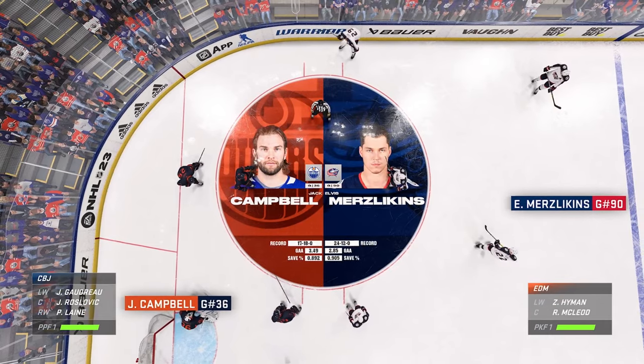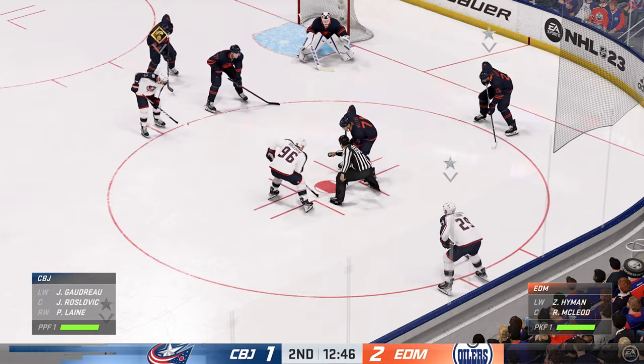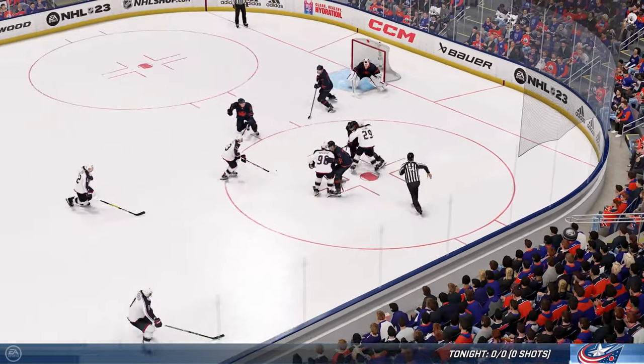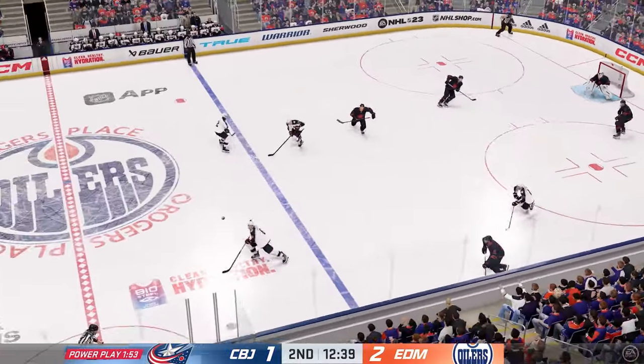It's the first penalty kill for this team tonight, guys, and we know their unit is ranked towards the bottom of the league, but this team's confidence can sometimes overpower the skill that they show. So let's see what they can get going here right now. Scooped up along the wall by McLeod.